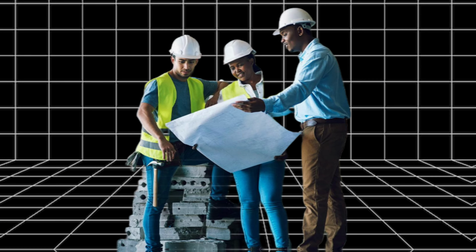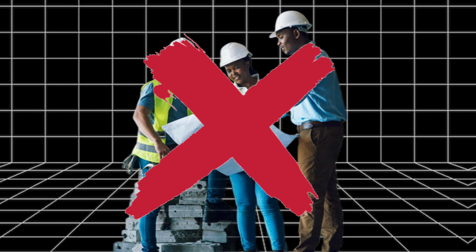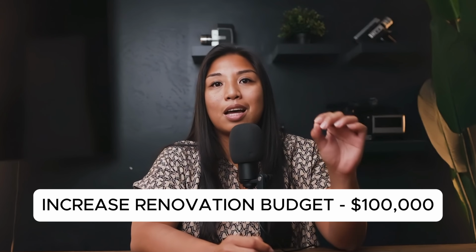That can really make or break your deal. Additionally, this same contractor cost me double the work and double the timeline. This contractor couldn't finish the job after I had already paid them for over half of the money for the project, and I ended up having to fire them from the job and hire a new contractor. This new contractor ended up having to rip out so much of the old contractor's work that I ended up increasing my renovation budget by $100,000.